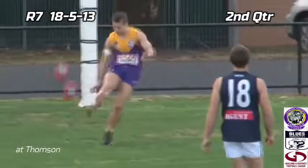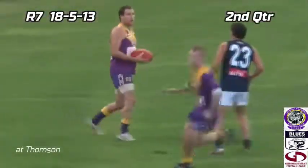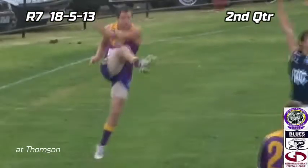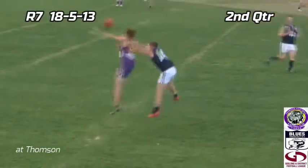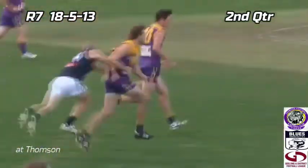Now, brought back for, gee, that's off the side of the boot, but it's well judged. That's exactly where he wanted it to go, Eric. Kicked it out into the space for Voss. He ran to the space and took the mark. Douglas tries to take a mark in front of us. Ball forward, Douglas. Falls into his arms.